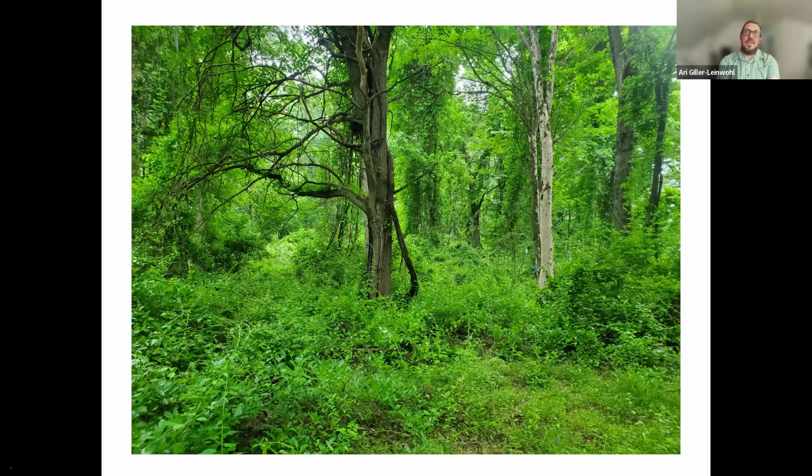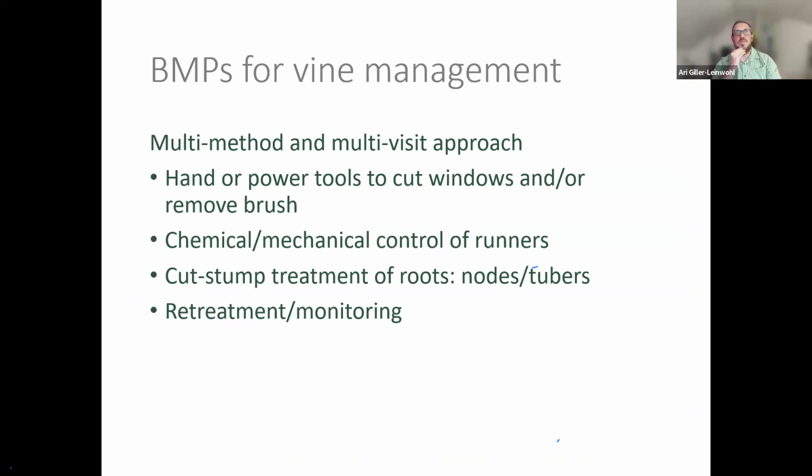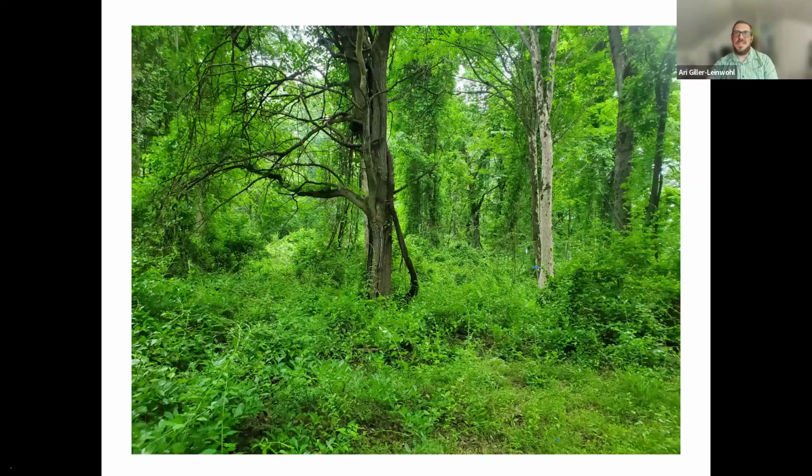It might not be feasible to eradicate Oriental bittersweet from this area, but certainly at least cutting windows from otherwise healthy trees could be beneficial, meaning cutting the live vines down from the trees, not trying to pull them down. I think that would be quite dangerous, but cutting live growth both at head height and then at ground level. This could be a multi-visit approach as well in terms of after cutting the windows, doing chemical or mechanical control of the ground cover. And then eventually those vines are likely coming from tubers in the ground. So you could do a cut stump treatment down the road, once you have most of the above ground control, you can find those tubers and do really targeted chemical treatment. But this is a multi-year project.